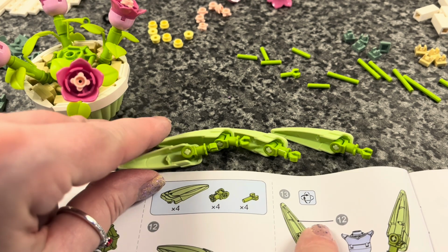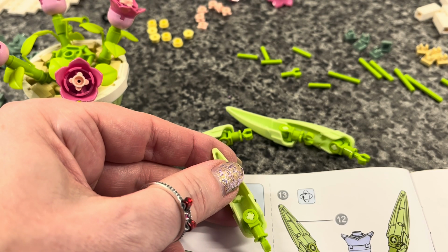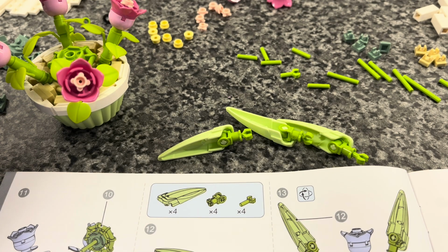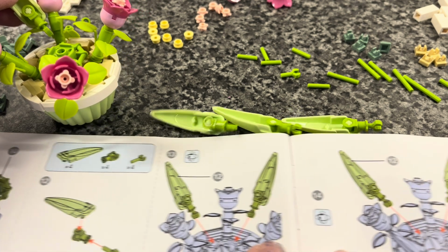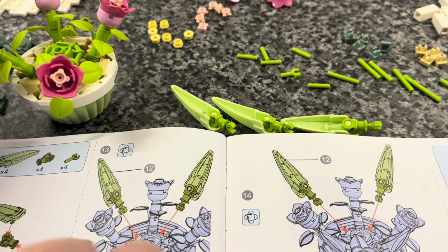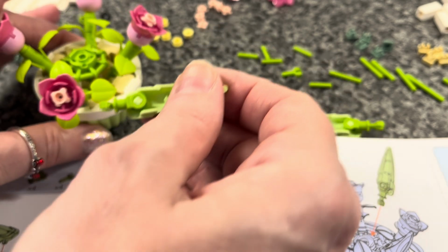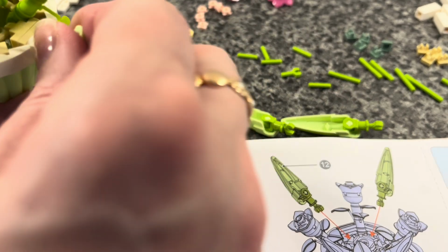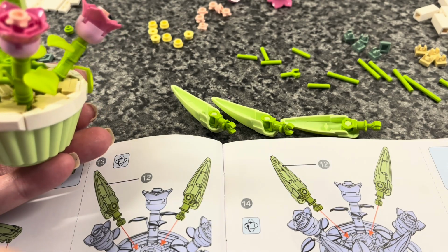Then it's saying to reverse it. So we've got it like that. And then that clips into that middle ring that I've just put in there, I believe. So let's try and get that in there. Not sure if these leaves are in the way. So I think that clips onto there, like that.